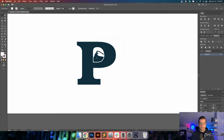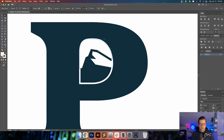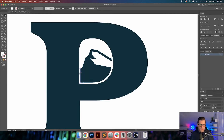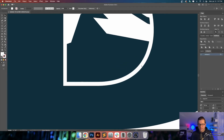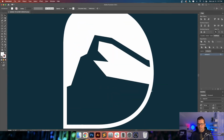So expand that. And now we'll just separate everything. Get rid of all the white. Check my outlines real quick. This is the kind of thing right here. This is the part of logo design that is extremely tedious. So just going through and making sure that you've got all of these shapes and they all flow the way that they're supposed to. You know, you don't ever want to deliver a jagged logo to a client. You want everything to be nice and complete and clean.